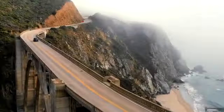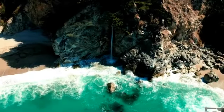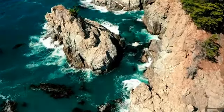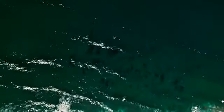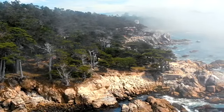Number 4. Big Sur. Next up is arguably the most famous drive in the western US, and that's the Big Sur coastline in California. You've probably seen footage and images of this drive many times, and a lot of folks who are not familiar with California think this is much farther north in the state than it is. This is California Highway 1 between the towns of Carmel and San Simeon, which is where Hearst Castle is. And for most of this drive, you're along a big high cliff. There are all kinds of pull-offs where you can look over at some big drop-offs down to the ocean.